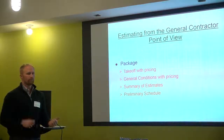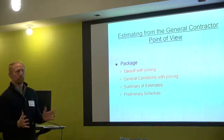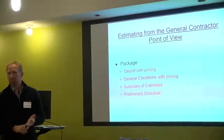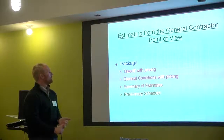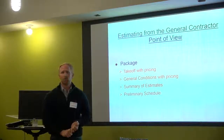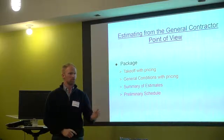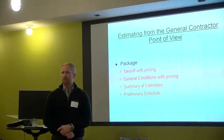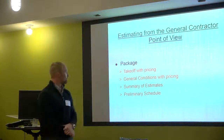Your takeoff, put some pricing with it, come together on how much it's going to cost for whatever you self-perform and the other items as well. Make sure you include your general conditions. Go through the general requirements, all in Division 1. Does it apply to the project? It's in the book. You've got to think about it. You've got to cover it.